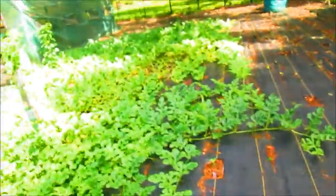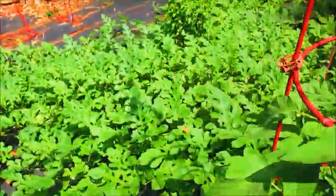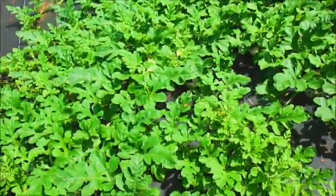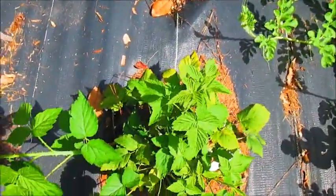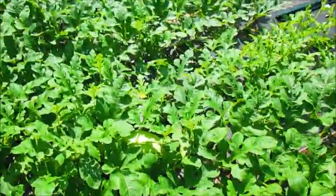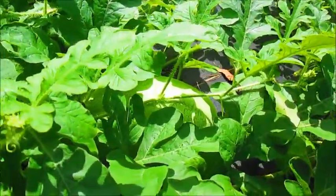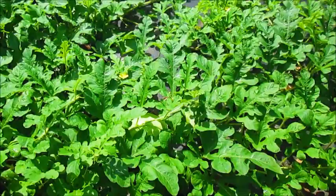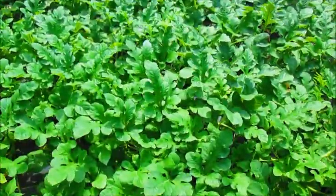But look at this watermelon volunteer, and let me show you all of the melons that are coming out of these few plants. This is a black raspberry plant right there. If you look closely, there's one watermelon there. These are Charleston Grays, I do believe. And let me show you something else.